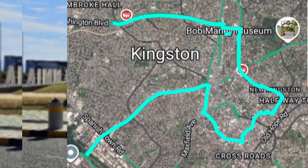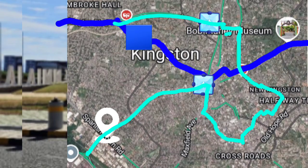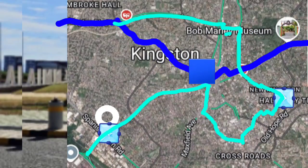Let me give you an example. Say you're at Malines Road intersection and you want to get to 3 miles. Of course, you would not take the Uptown Express to get to 3 miles, especially when there's the Blue Line that is right here, where you can take to Halfway Tree and reconnect with the Aqua Line in Halfway Tree to 3 miles.